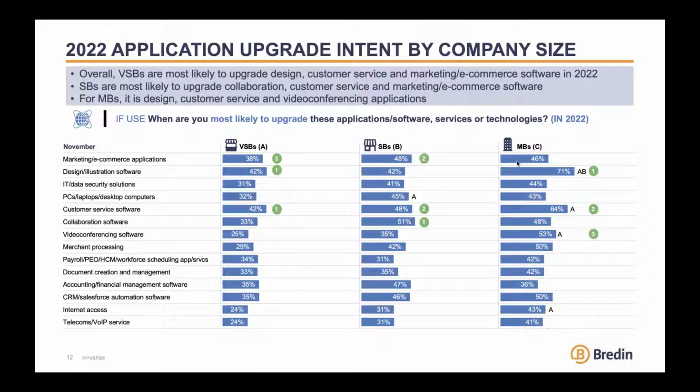On the part of small businesses, again, which we define for the purposes of this research as companies with 20 to 99 employees, they're most likely to upgrade their collaboration software. And second, very close behind that, most likely to upgrade their customer service software tied with marketing or e-commerce applications.